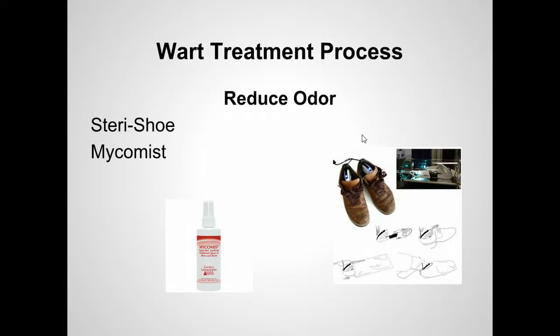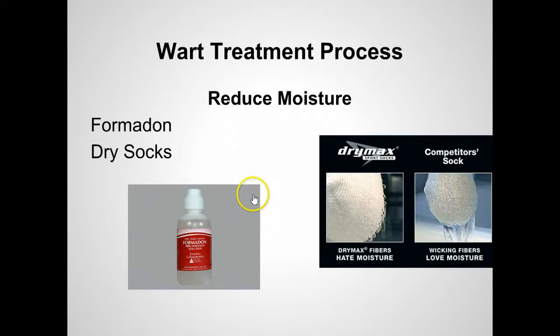Want to reduce odor, I recommend using Steri-Shoe. This is something to kill any fungus that may be in the shoe or any dampness that's in there, and Mycomist just clears if there's any odor in the shoe. Reducing moisture, we use something called Formidon. A lot of people with warts tend to sweat, so Formidon can help, and then some type of dry wick-away sock can help to reduce that moisture.